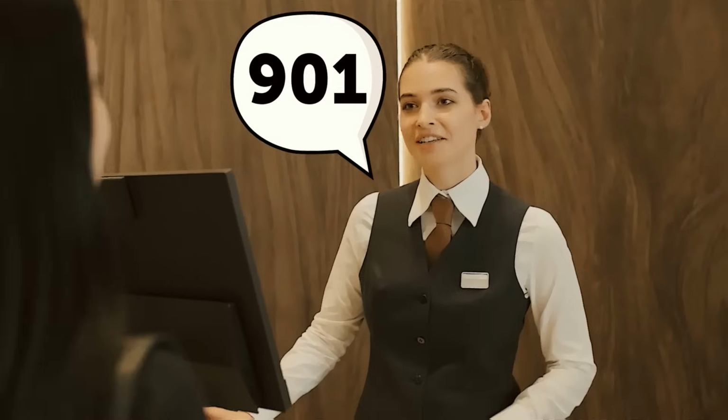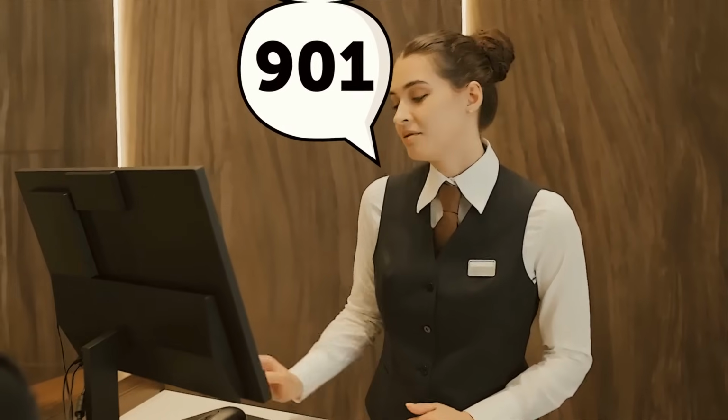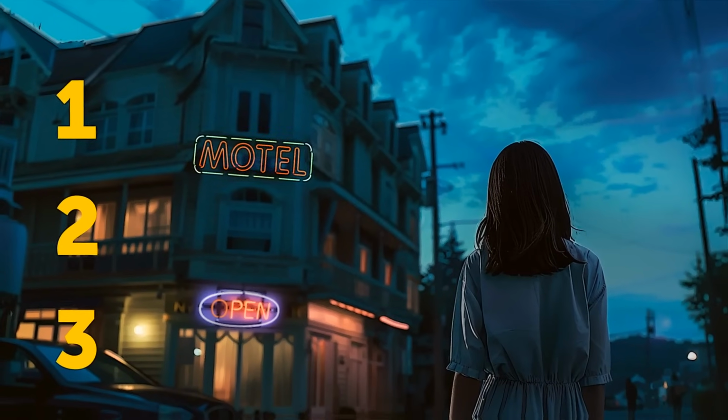The first digit of a hotel room number usually means the floor it's on. Room 910 is supposed to be on the 9th floor, but look at the hotel. It only has 3 floors.